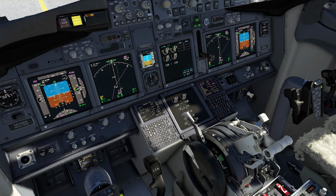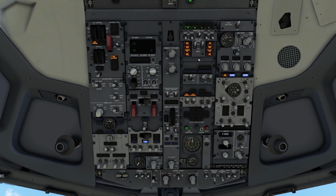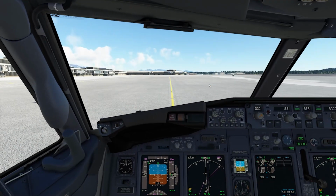There's flaps 5. We'll get the auto brake to RTO, get the bottom screen off. Jump up here. Engines on the bus. Probe heat on. Hydraulic A pumps on. Packs on. Isolation valve auto and APU bleed. Turn that off. Get the engine start switches continuous, taxi light on, and we should be good to taxi.